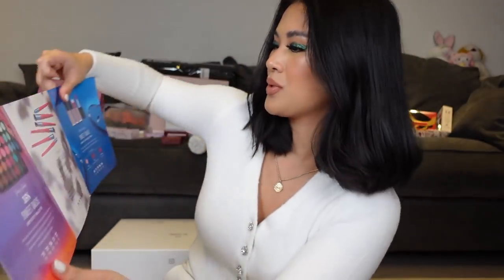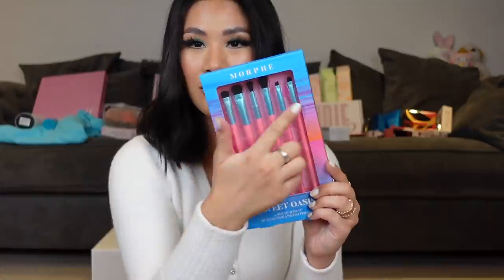This is very inspiring, looking at this eyeshadow palette, and I can't wait to make some looks using it. Here is the press form as well. So cute. She looks so stunning there. And yeah, we got some makeup brushes as well, which is super cute. I love the colors of these brushes.